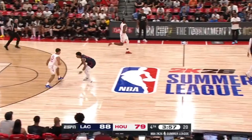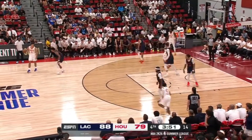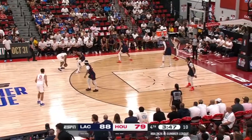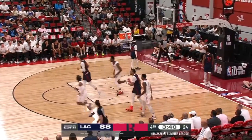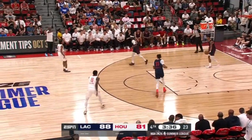9-point Clippers advantage. Reed Shepard had the fireworks going at the end of the third, has not scored here in the fourth. Can he get it going again? Chandler to the hole, leaves it for Dante. Beautiful dime. Hey, big fella. What a way to finish that one with authority.